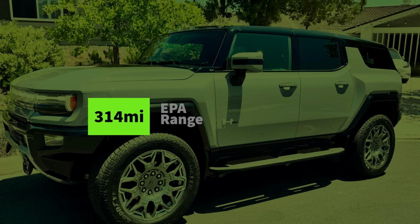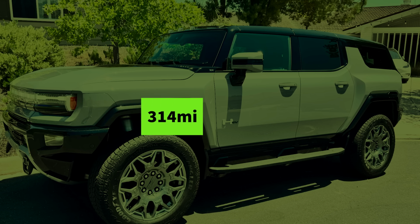Then you have range. This one has 314 miles of range, and I can say that it was pretty true to it for the week. I only had to charge one time, and I've been using it as my daily driver, taking the kids to school, going to get groceries, all those kinds of things. So the range is good. It's more than you need on a day-to-day basis.